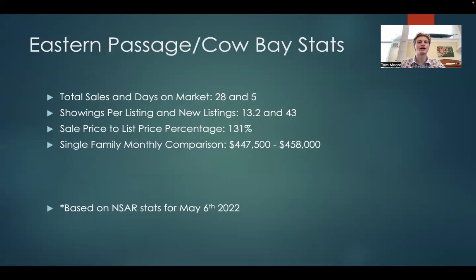Cow Bay and Eastern Passage. Total sales, days on market, 28 and 5. Showings per listing and new listing, 13.2 and 43. So that 13.2 is way down from a couple months ago, if you remember. I think we're up almost at 30 per listing, right? Which is crazy.